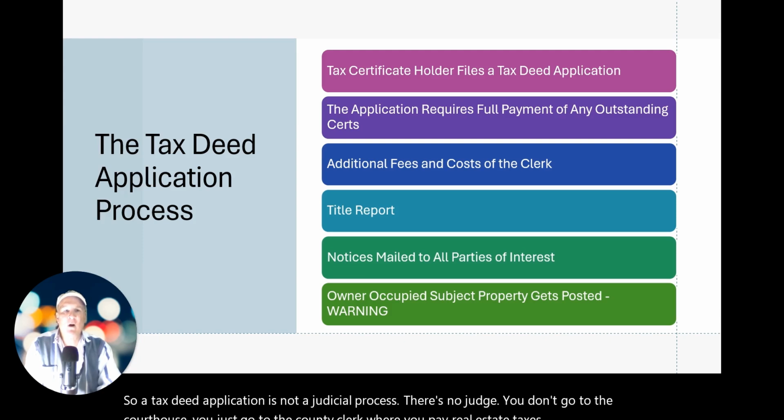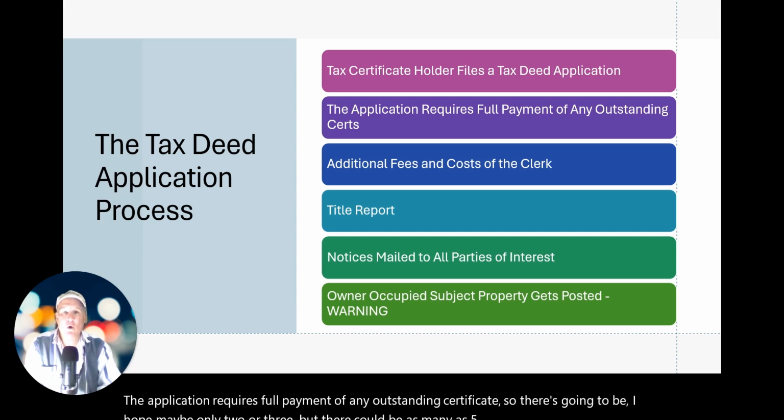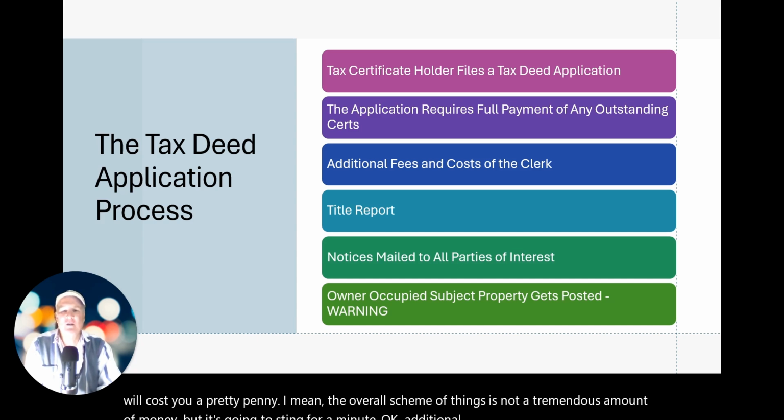The application requires full payment of any outstanding certificates. So there's going to be, I hope, maybe only 2 or 3, but there could be as many as 5 certificates outstanding, which will cost you a pretty penny. In the overall scheme of things, it's not a tremendous amount of money, but it's going to sting for a minute.